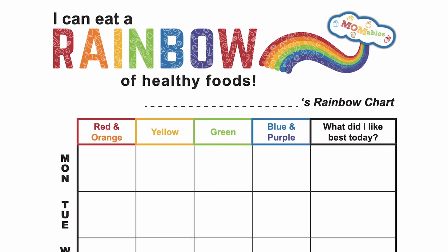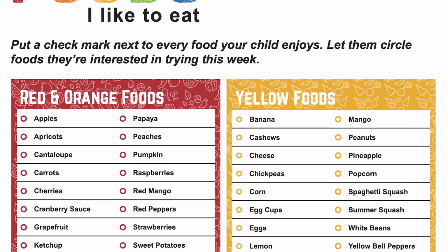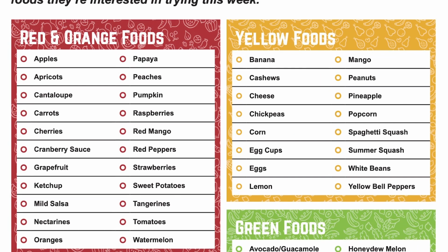Now, those broccoli nuggets are an example of how to get your kids to eat a green food or a type of color that they typically don't like to eat. And I go into further detail in the free e-course for you. If you have a child like mine who does not like to eat green foods at all, you're going to learn how to continuously introduce them in different ways in the free course.